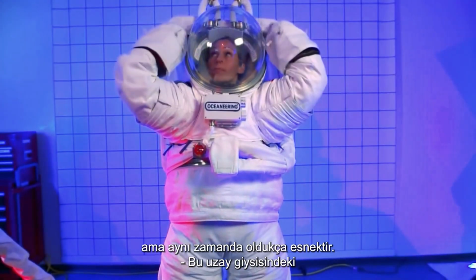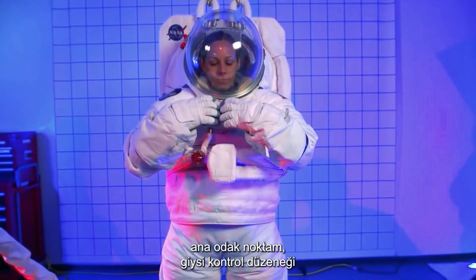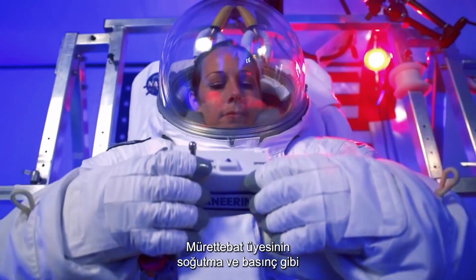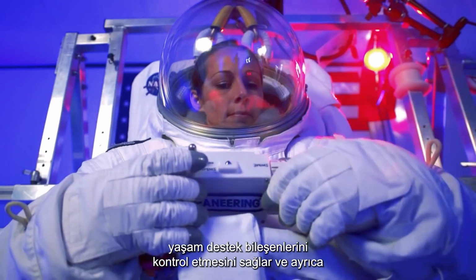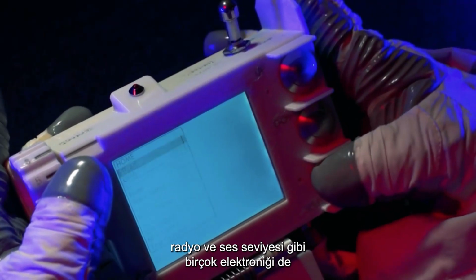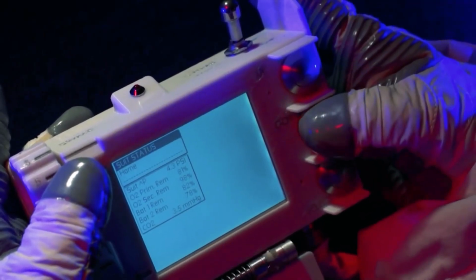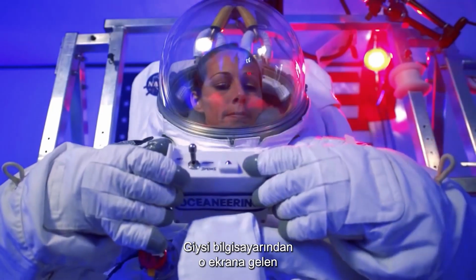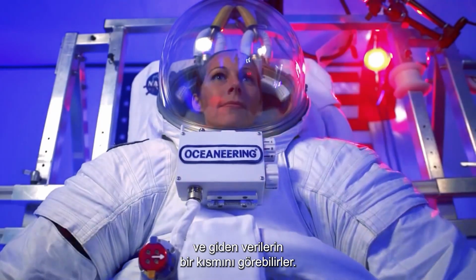My main responsibility on this spacesuit is the suit control assembly, and that's the box that sits right here on the front of the suit. It allows the crew member to control their life support components, such as their cooling and their pressure, and it also controls a lot of the electronics, such as the radio and the volume, and they can see some of the data that's coming back and forth from the suit computer to that display.